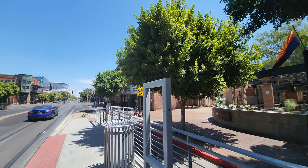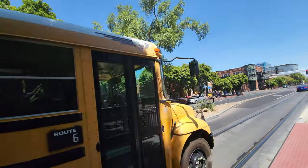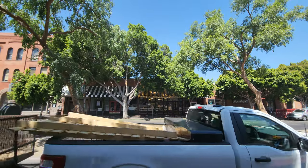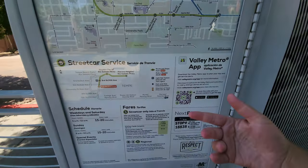And the original Harkins, I'm pretty sure, is here. And the original post office. And the school bus. And here's the Cactus Sports Store that sells a lot of the ASU stuff. And here's the map.